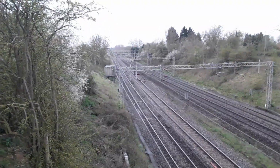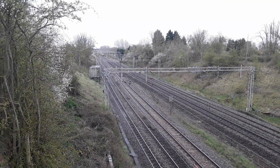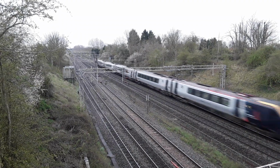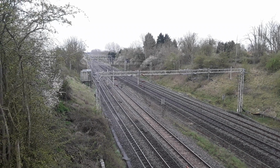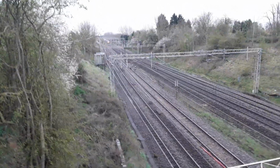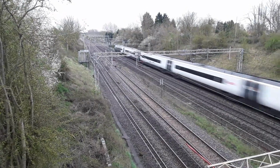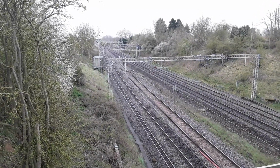Okay, the next train to pass by will be a pair of Avanti West Coast 221 Super Voyagers working a service from London Euston to Wrexham General and Holyhead. It's the return of 221101 and 221115. Okay, the next train to pass by is another Avanti West Coast service going from London Euston to Manchester Piccadilly. 39138, having a chance to stretch your legs.